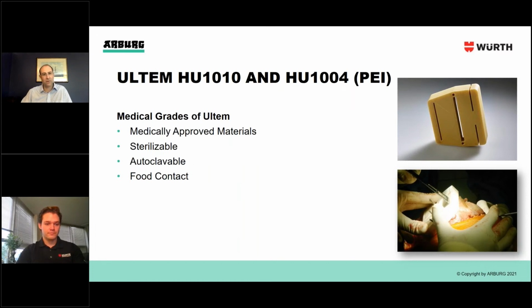So the first group of materials I want to take a look at is ULTEM. And ULTEM comes in a variety of grades. So where we talked a little bit about the 9085 for aerospace, looking now at materials, the HU1010 or the HU1004, these are essentially PEI materials. The HU1004, this one is a fantastic material that we've used for medical devices and pharmaceutical applications. It's got biocompatibility ratings, USP Class 6 and ISO 10993. Certified for food contact, and can be sterilized in numerous ways, including steam, gamma, ETO, or E-beam.